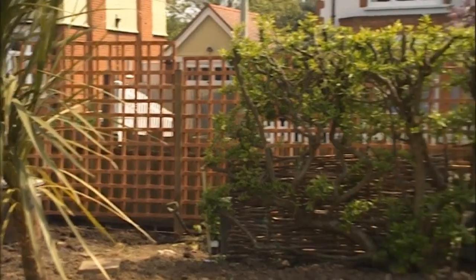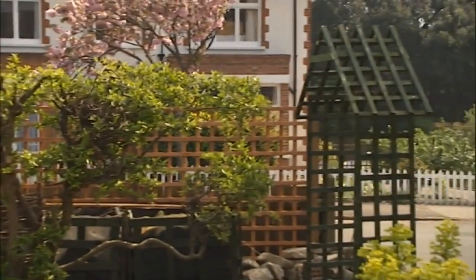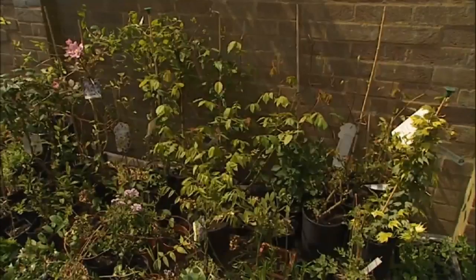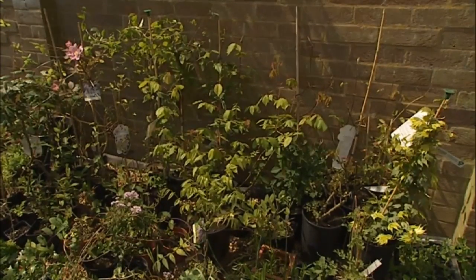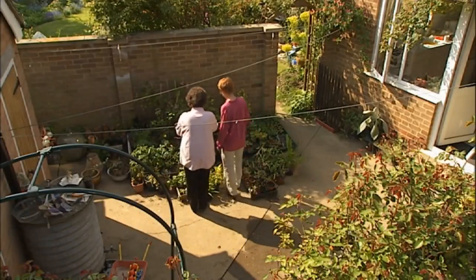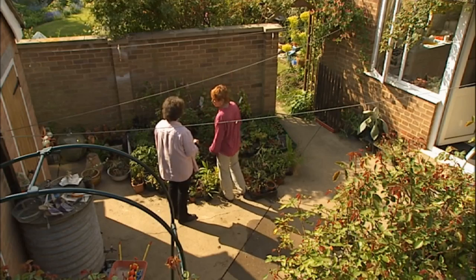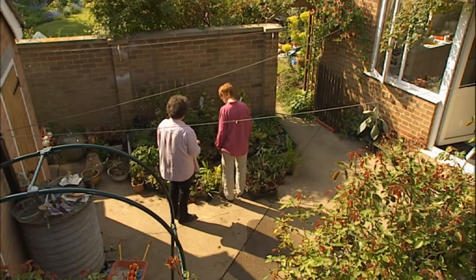I'd like that trellis to be covered in climbers, different sorts of climbers. And I've collected a few. Never. Quite a selection to choose from, isn't there? I love climbing plants. I've noticed. I think they give a lovely dimension to your garden. Yeah, I think lots of people forget about that vertical bit, don't they?